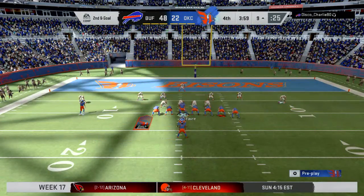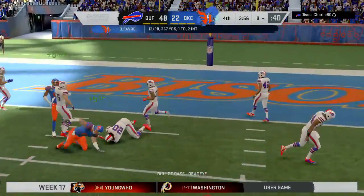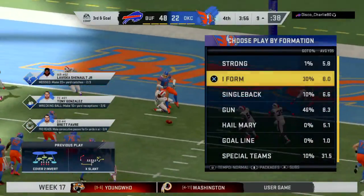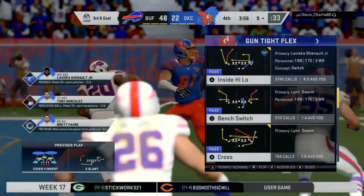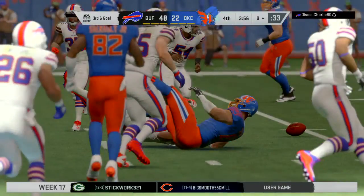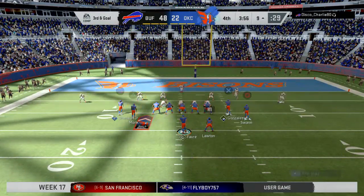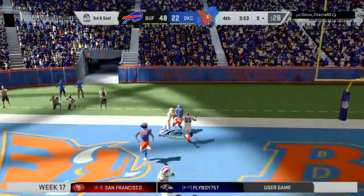Now from the 9, here's 2nd and goal. 2nd and 9 now. To the goal line, but it's incomplete. Just nothing there again. He's been sacked multiple times. We've seen the interceptions, of course. He's really been through the ringer, hasn't he? And what we've seen is a defense that's well coordinated. The front and the back really in sync. The front putting on the pressure, the backside being ball hawks and picking passes off.